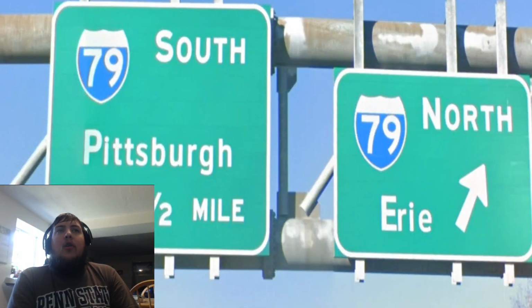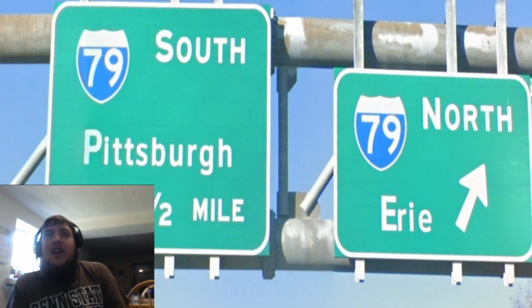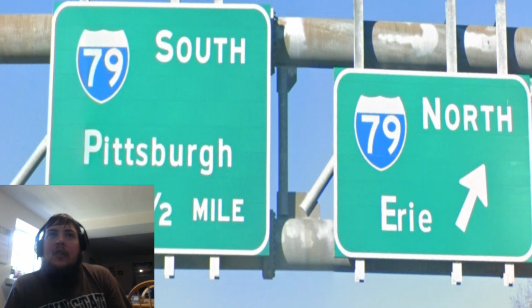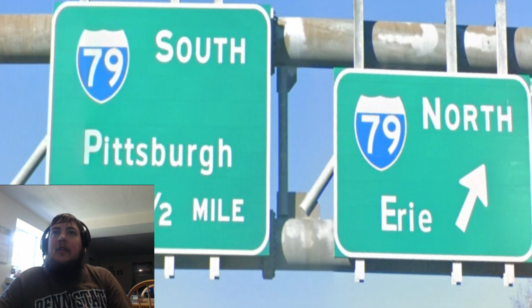And then we have our intersection with Interstate 79, and we don't quite get the awesome vista that we had when we were going eastbound. We had that great view at the southbound ramp, but the control cities that Interstate 79 gets are still no less perfect here. That is correct. 79 north going to Erie. That is where the road will end, and it meets Interstate 90. And southbound for Pittsburgh, because, you know, Pittsburgh, like 500,000 people. Just, once again, perfection. Absolutely the right choices to be signed at this intersection.